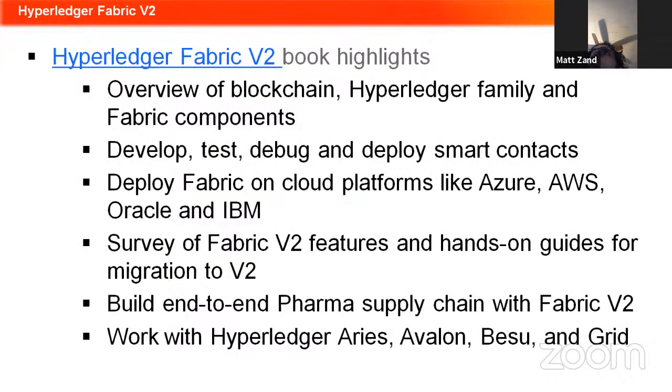So, very briefly, in the book we go over Hyperledger Fabric version 2, and then we talk about Hyperledger blockchain, and then the family, and then the components. After that, we have three chapters on smart contract development, testing, and debugging. And then we also have one chapter specifically about how you can build Hyperledger Fabric on a cloud platform like Azure, AWS, Oracle, and IBM.